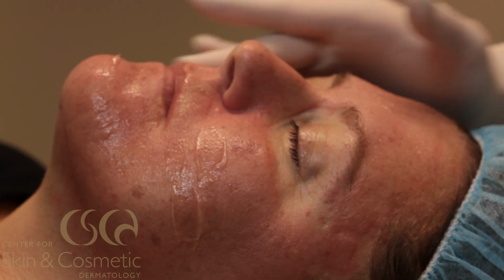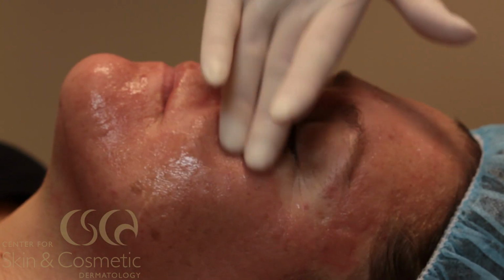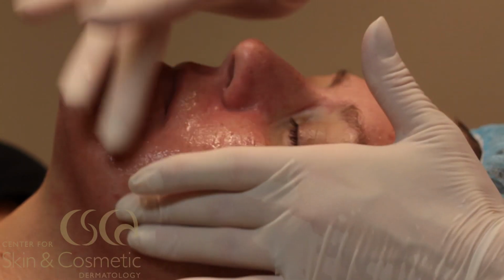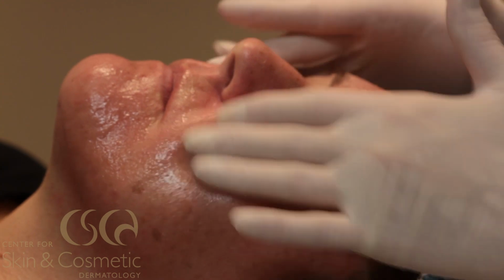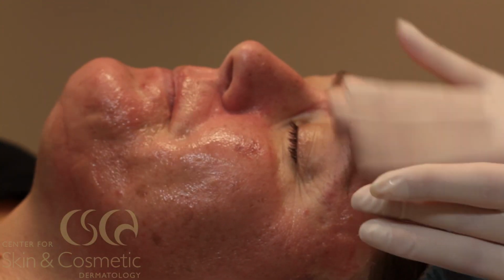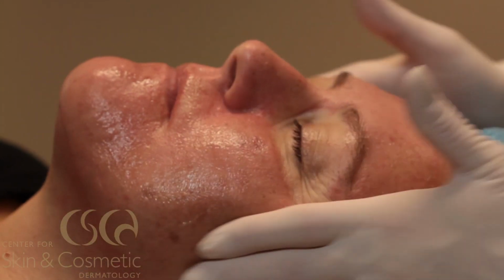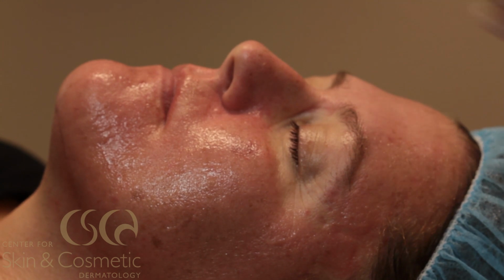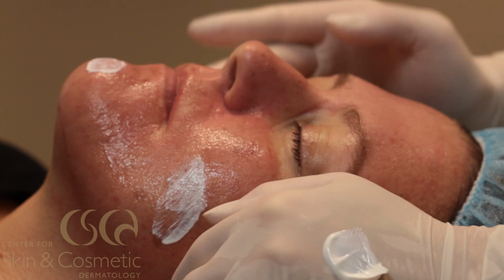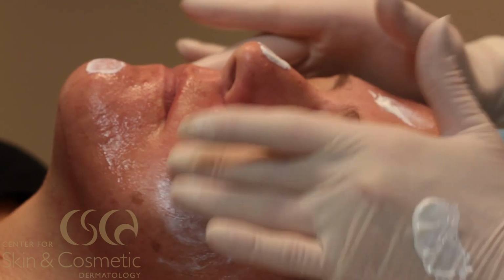After the hydrating serum, the hyaluronic acid-based hydrating serum, we apply a product called Quench. It's aloe vera based, very soothing to the patient's skin, and has vitamin E in it. And the patient will take this home with her to use on her skin post-recovery. And last but not least, we apply sunblock, SPF 30 or greater.